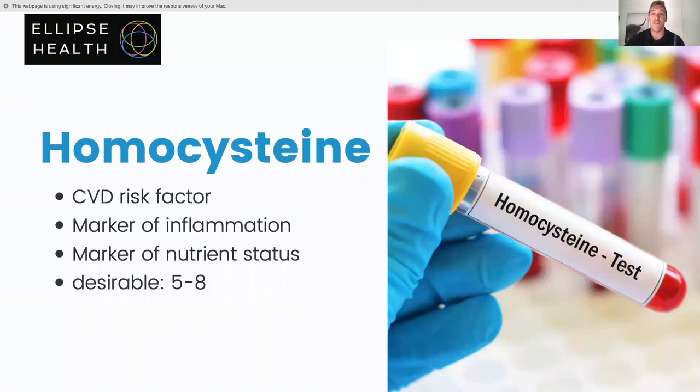Homocysteine. Elevated homocysteine is a cardiovascular risk factor, a marker of inflammation, and a marker of nutritional status. Homocysteine is more strongly correlated with cardiovascular disease risk than cholesterol, so it's super important. However, homocysteine levels are generally not tested. There is no medication to treat high homocysteine, which may be a possible barrier to regular testing. But there are dietary strategies you can implement to lower your homocysteine levels if they are elevated.